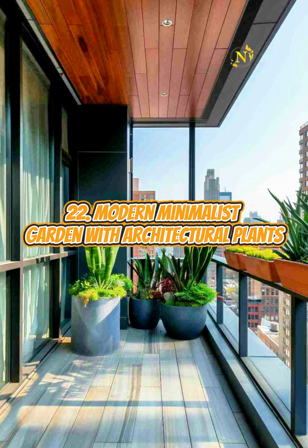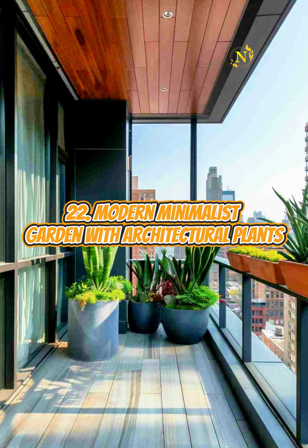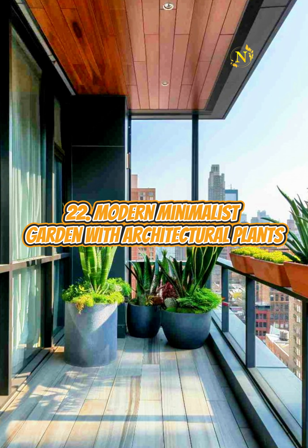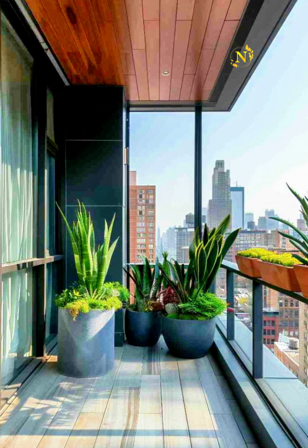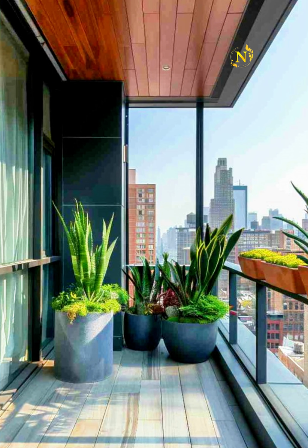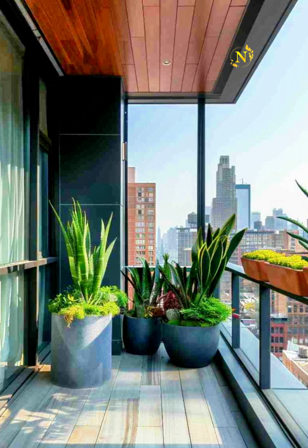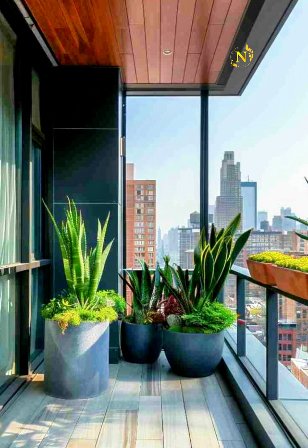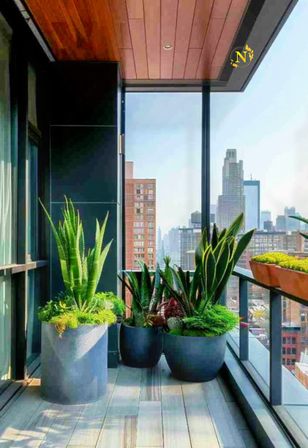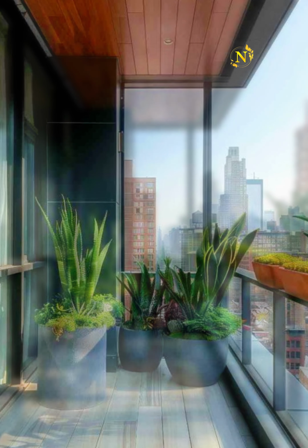22. Modern minimalist garden with architectural plants. A study in modern minimalism, this balcony garden features carefully chosen architectural plants, such as aloes and snake plants, which create a striking visual statement. Their sculptural forms sharply contrast the soft contours of the cityscape, and their low-maintenance nature ensures that the garden's aesthetic is effortlessly maintained.